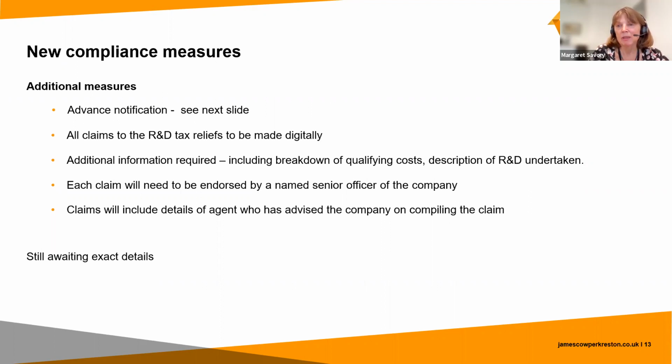And again, HMRC have been given powers to change and ask for more information as required. I think that's all I have to say on compliance measures, but there is going to be a tightening up. So I think it's now over to Tracy.